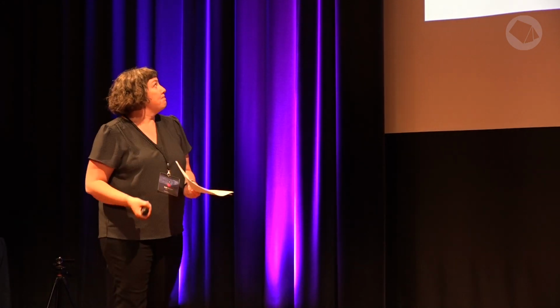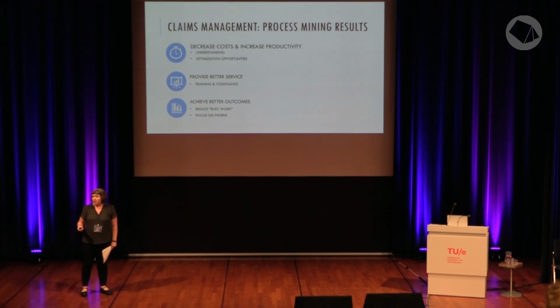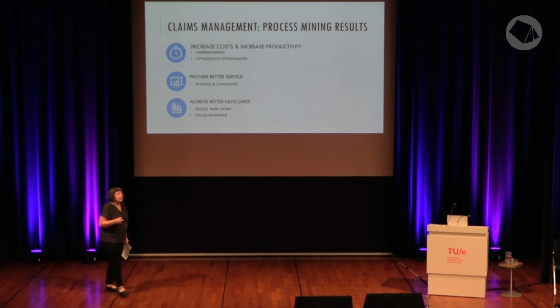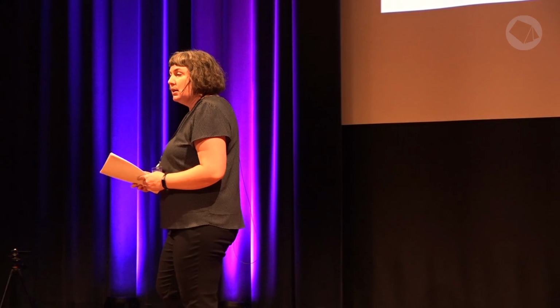So the results of our process mining for our claims management process, our highly complex process, going back to our universal goals again, decrease costs and increase productivity. Well, we gained greater understanding of our assumed process. For a highly complex process, it's very difficult to really know what you've got going on. So you're making a lot of assumptions about what your process is. And process mining really gives you a picture into what's really going on. And you're finding opportunities for optimization. So when you can start to identify patterns, you can start to figure out where in your system, or your process, you can start optimizing pieces of it and making that work easier.